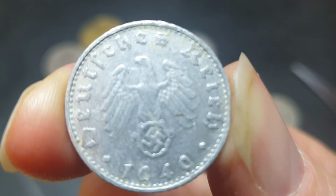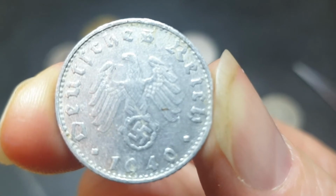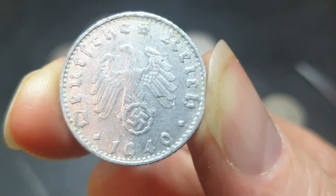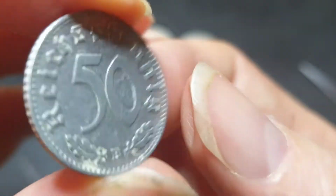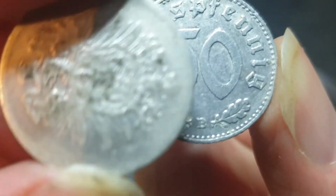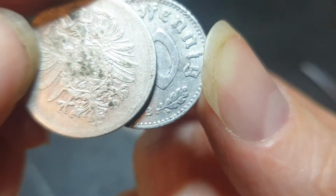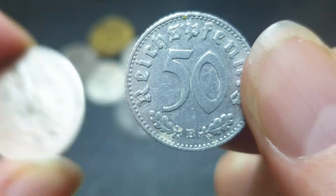So this one, let's have a look at the actual mintage. So I'm just getting Numista up like normal. And the 1939 of these ones are actually pretty much the lowest minted coin. And so this one's 1940. What was the mint mark? B for Berlin. So you see you got B here. So this is B. Can you see the B? You can see the B then just here. So the Hanover. And this is B for Vienna. So two different mints.